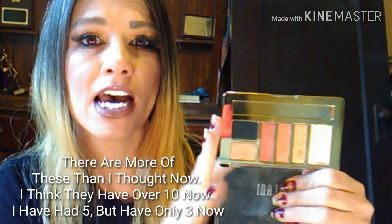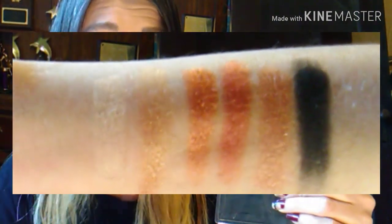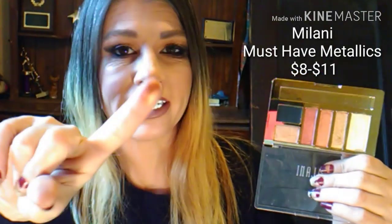And I own just about every one of these Milani palettes, so it didn't really surprise me that they were that good because I love them all. But this one, I could not believe the intensity of the metallics in this. You can use them by themselves. You don't even have to wet the brush. You don't have to put a concealer up under them to get them as pigmented as you want them because they are extremely pigmented already.